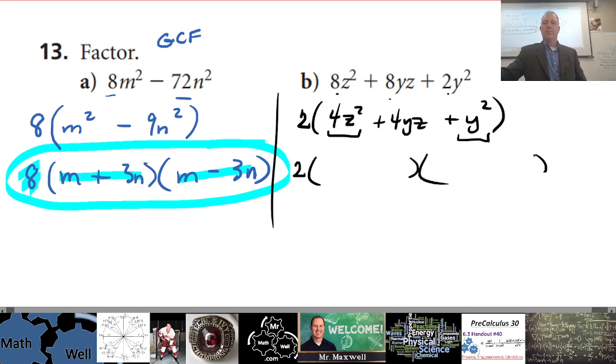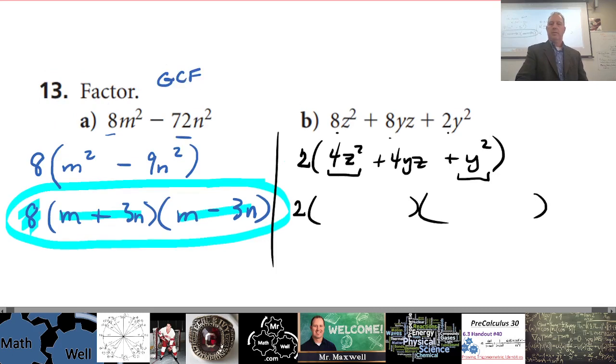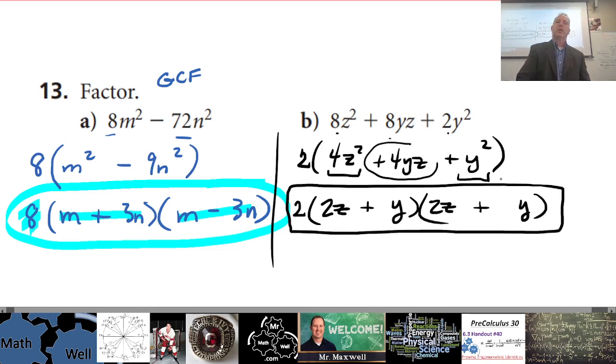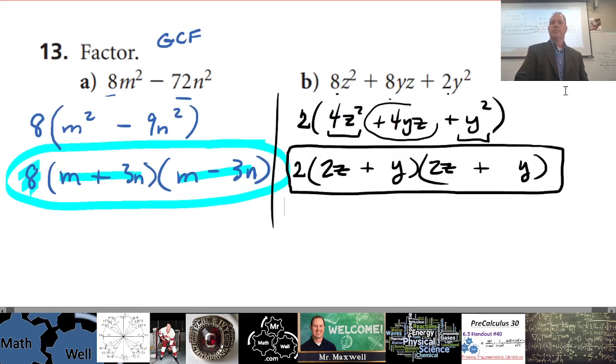So let's try it. I've got 2z and 2z, and I've got y and y. Let's see if this is a perfect square trinomial if I write this twice. So 4z squared, I've got 2yz plus 2yz, plus y squared. Yeah, everything matches up, everything looks good. You pulled out a GCF, you factored a perfect square trinomial, 2 layers there. GCF first always. Got it, good? Awesome.